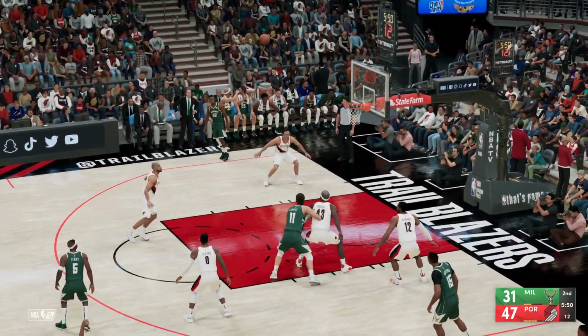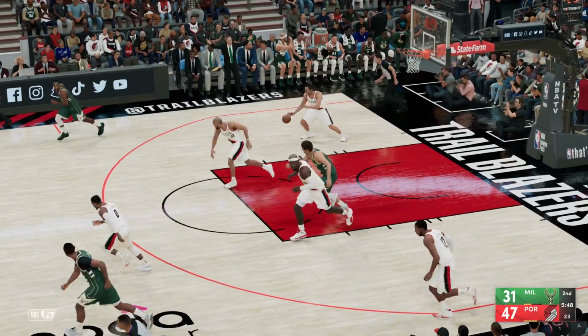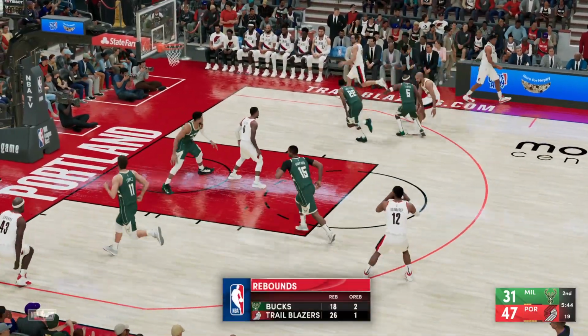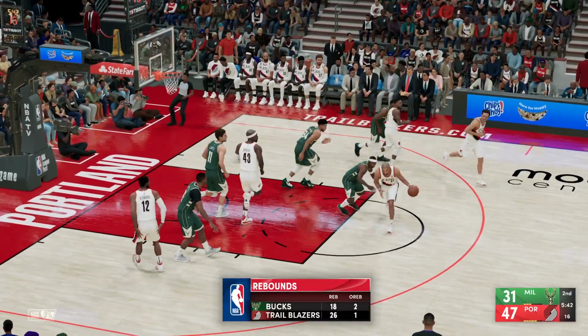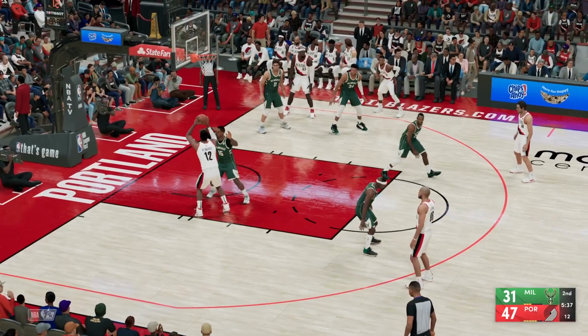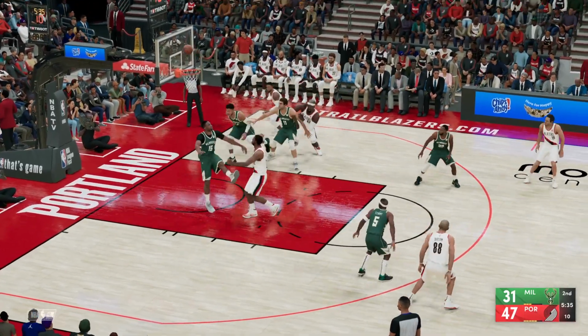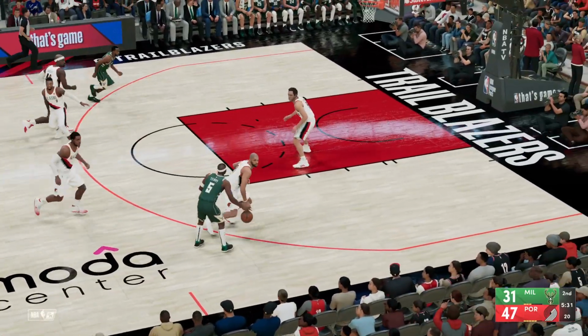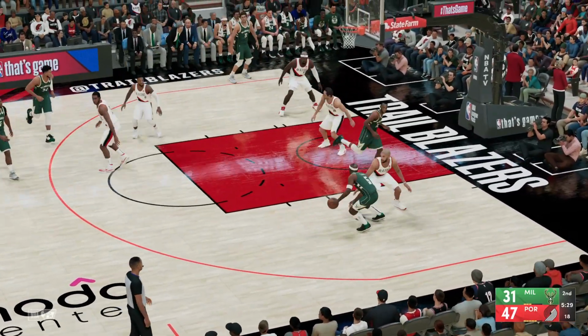The wide open look here for Terry. And the Bucks miss again. The edge on the glass is the difference. It's allowed them to build this lead. Batum passes to Aldridge. Over Horford. Trying to get open is Brooks. Milwaukee with the rebound. Giannis has got his 4th rebound in this one.